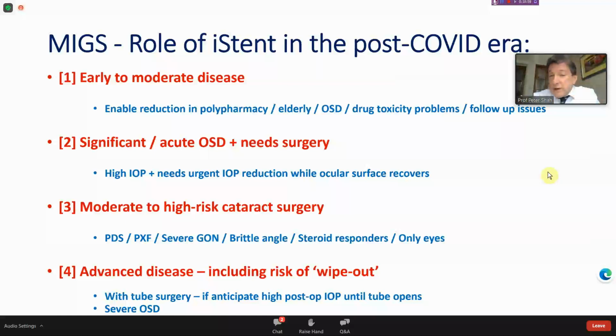Then you've got more specialist areas. I hope Imran will talk a little bit about high-risk cataract surgery, pigment dispersion, PXF, severe glaucoma, brittle angles, steroid responders, only eyes. We just don't want pressure spikes in these eyes. And I think iStent technology has massively reduced post-op pressure spikes. It's made our life a lot easier. And then finally, you've got very specialist areas like advanced disease, where there's a high risk of wipeout. Again, I think you could consider iStent technology.